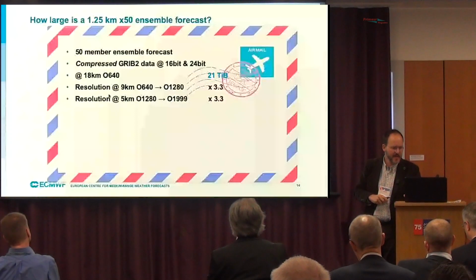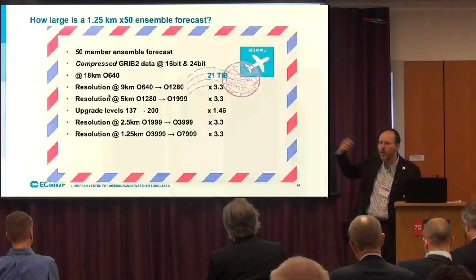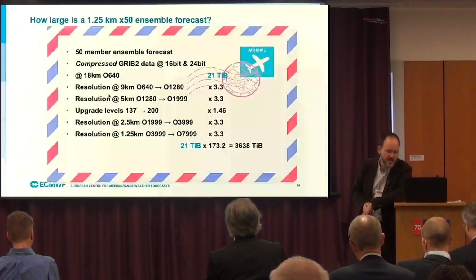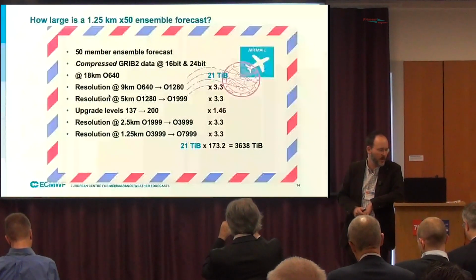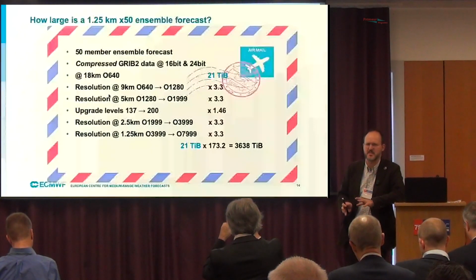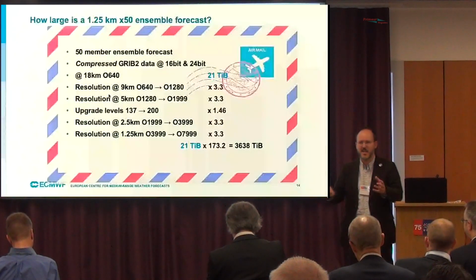We crank it up again. We increase the levels to 200, and we increase it again for 2.5 and again for 1. So these are all increases of volumes, right? And we end up that we need 3.6 petabytes to have a 1 kilometer, 50 ensemble weather forecast. And I think by now we passed the exascale. I think it's not the exabyte that really matters, right? It's the exascale to compute it.